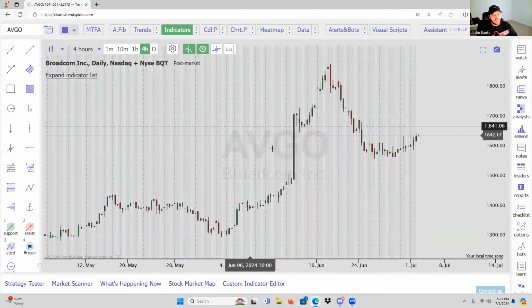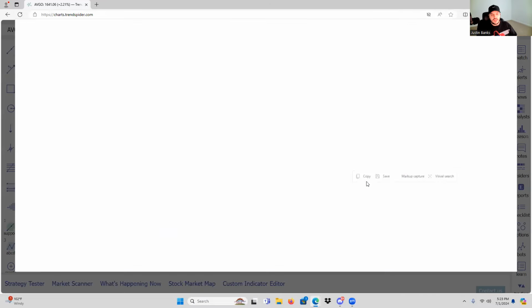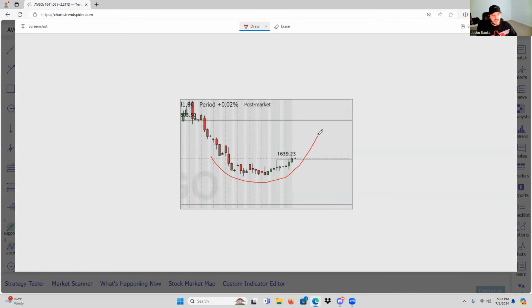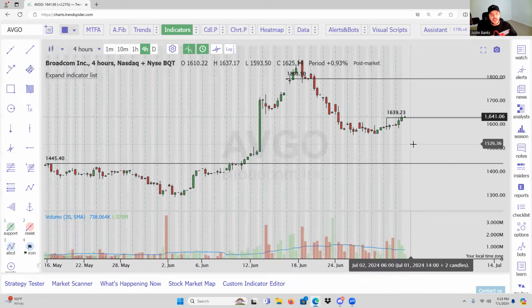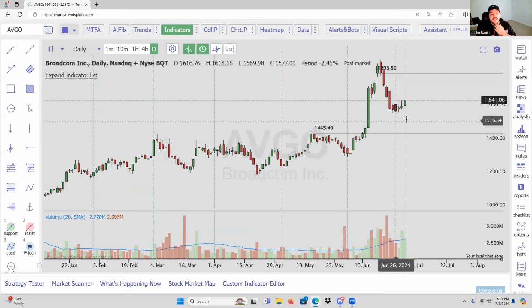I mean, if we take a look here, what's going on here? Are we not just putting in another rounded bottom? Now, I do think this one has a stock split July 15th, so I think we can easily come into some higher levels here. I think it definitely wants to see 1700 and possibly 1800 before the split. But again, just another rounded base push.